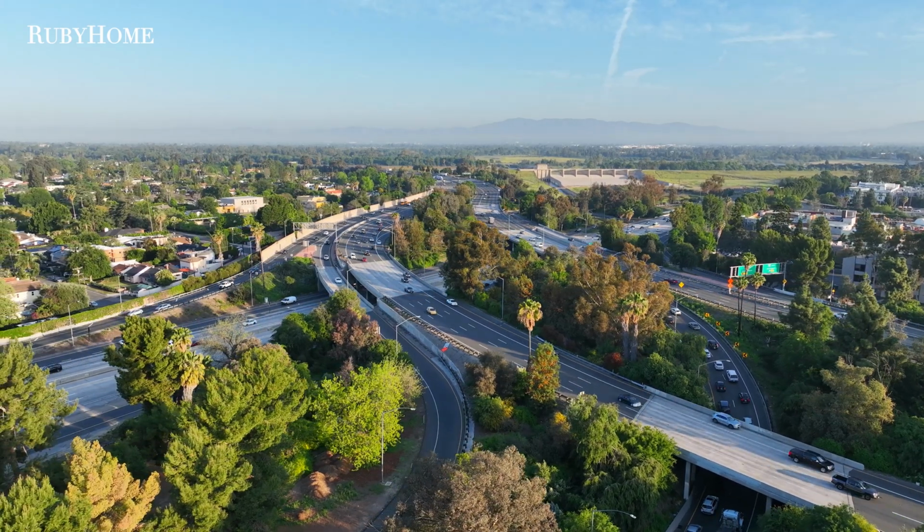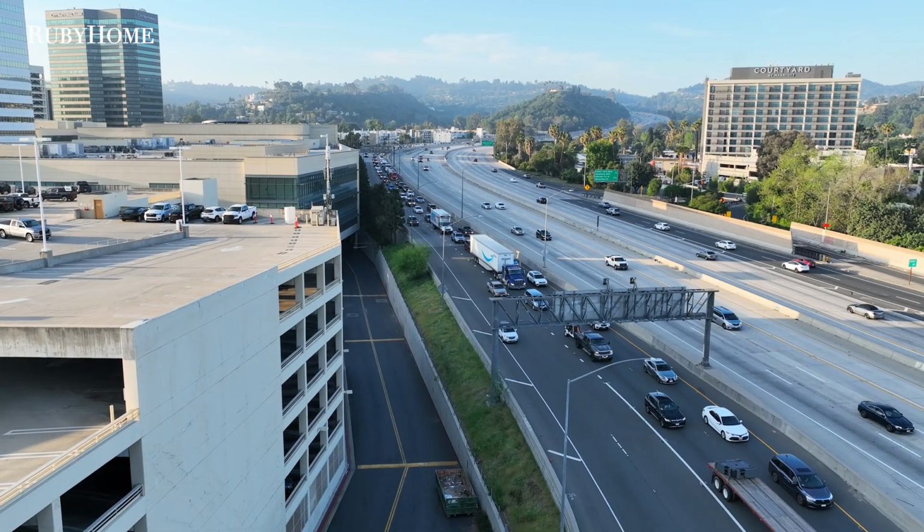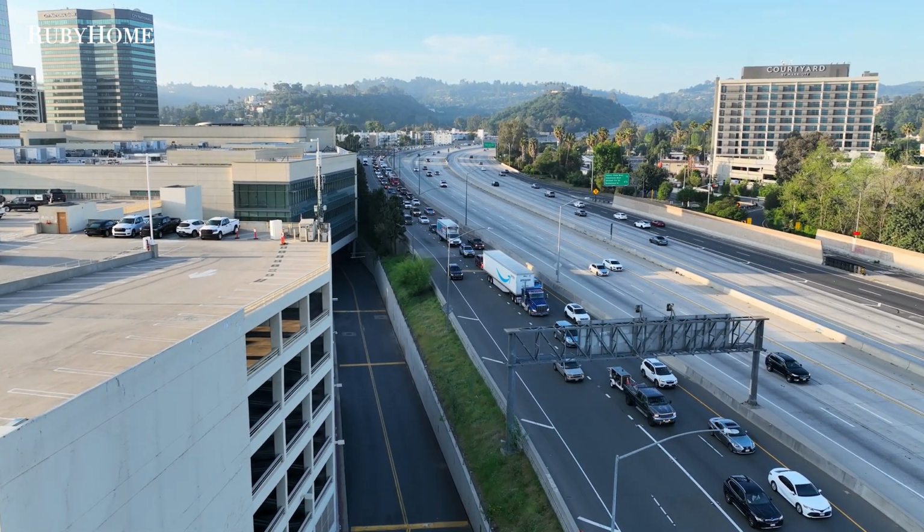While they provide direct routes to Hollywood, downtown LA, and the West Side, both come with heavy traffic during morning and evening commute times. I used to commute from Hollywood Hills to Woodland Hills, and where the 101 and 405 meet is no joke. In fact, it's the busiest freeway intersection in the United States. If you can work remotely, that would be a big win. But I do have a hack for you.